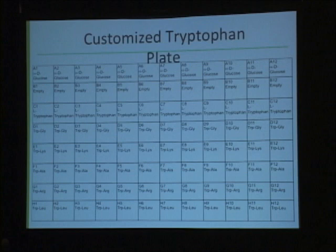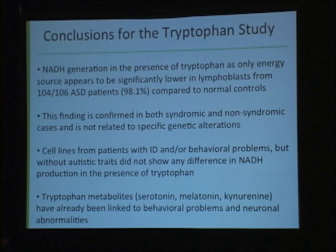a reduced capacity for metabolizing tryptophan. And of the 106 patients that have been tested thus far, all but two showed a reduction in this ability to metabolize tryptophan. And again, they were able to confirm this in both syndromic and non-syndromic forms of autism. And they also did some studies with patients that had intellectual disability and or behavioral problems that did not have autism, and they did not see these differences in tryptophan metabolism between these individuals and controls, suggesting that this is more specific for patients that have autism.